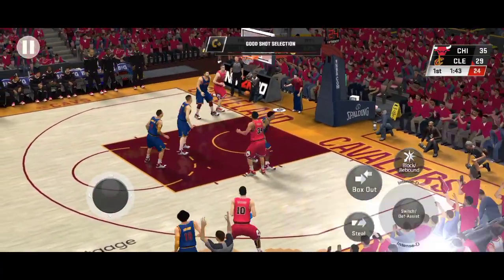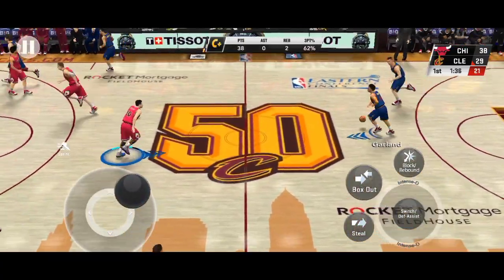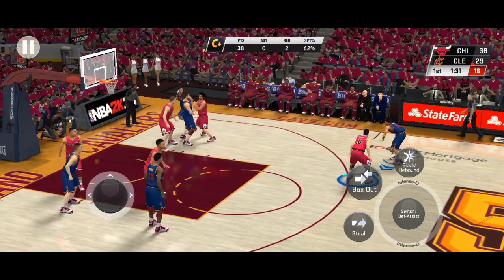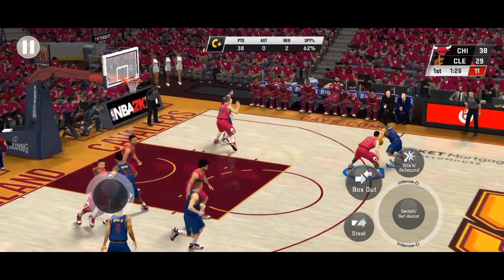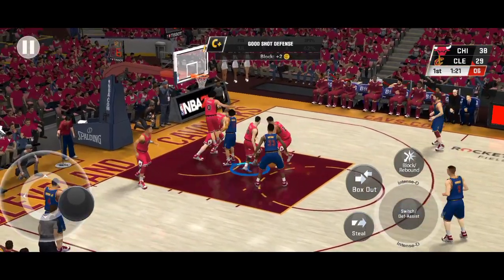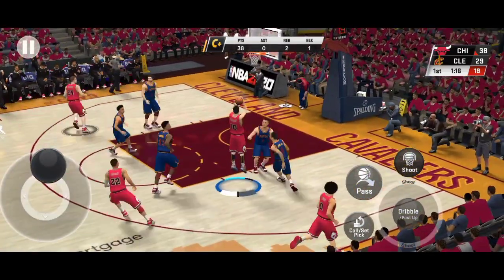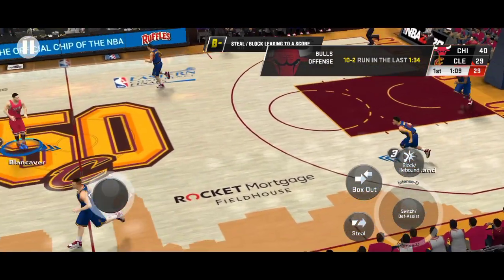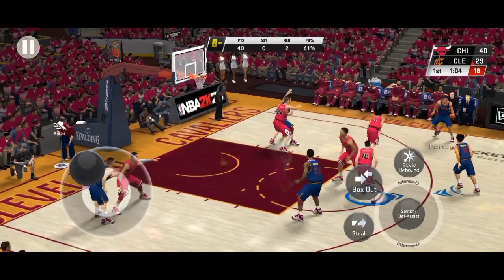Beyond the arc. That's good. He has 38 in the game. And it's the Cavaliers with the ball. They trail by 9 points. Centerpiece of their offense. Pass to Porter.